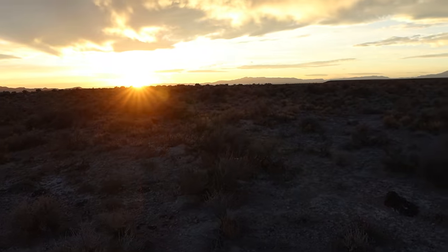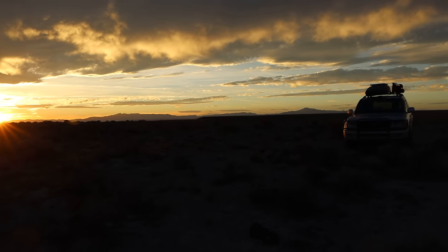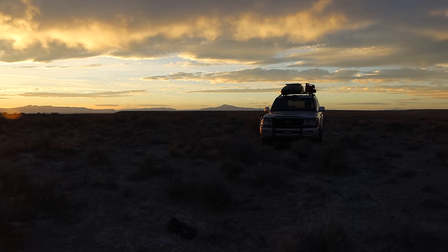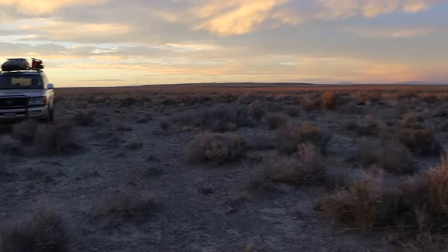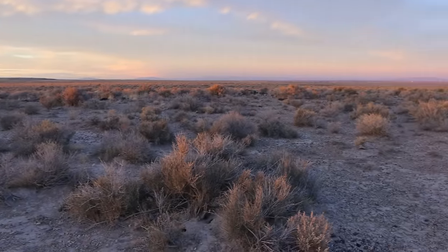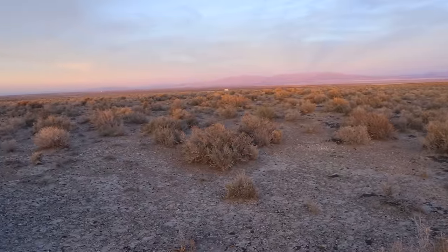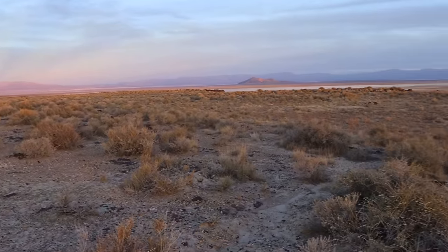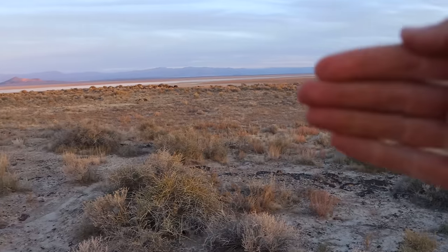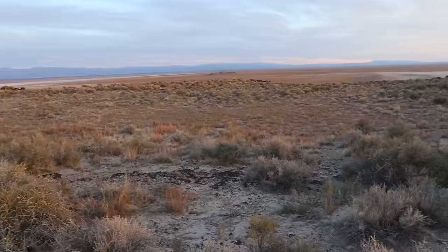And just as the sun is about to set over the mountains over there, I've found a pretty awesome campsite on this high, super empty plateau. It's just quiet, wide open, and empty. Cool spot. It's kind of at the edge of a little cliff here, like this. This slopes down sharply to the valley down below.